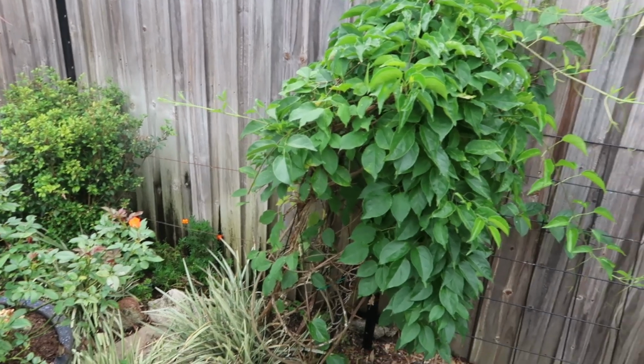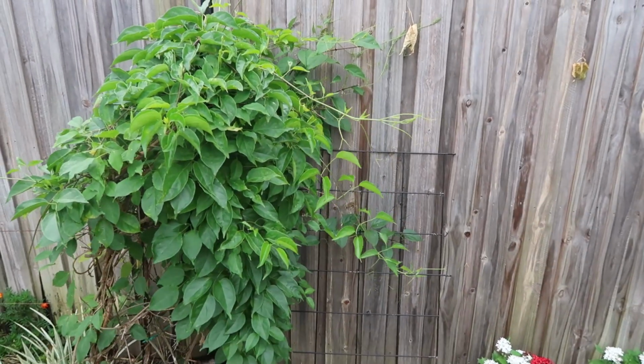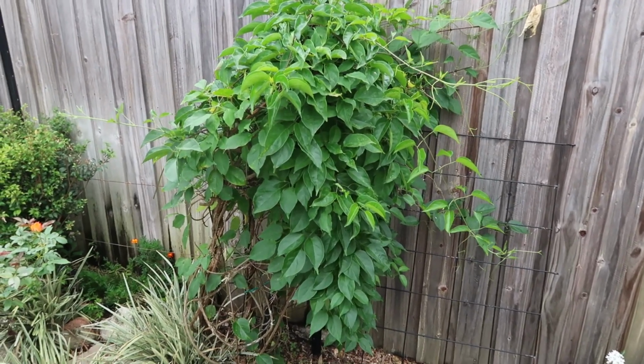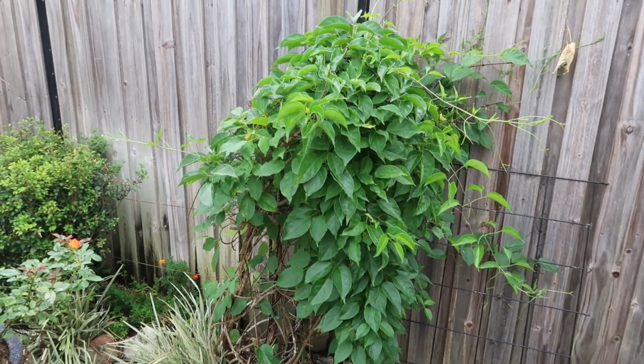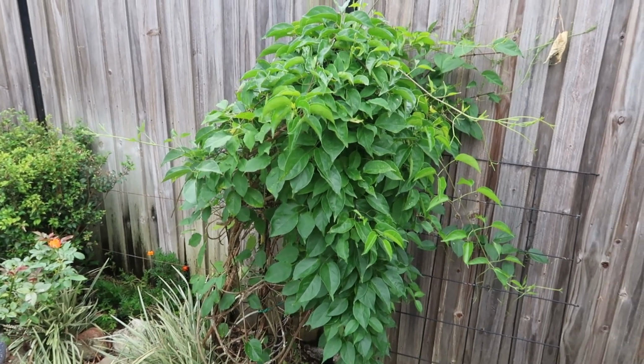I still have not gotten around to getting a new garden arch. I have actually been thinking about one, and I have seen one online that I'm quite interested in. It's a wooden garden arch and it looks beautiful.